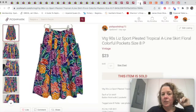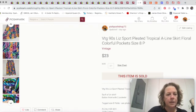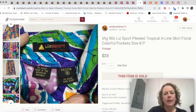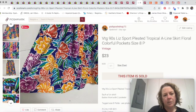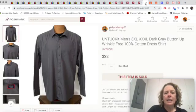And then I sold this vintage skirt for $23. The brand is just Liz Sport. Vintage 90s, most likely. I picked it up because of the color. It had pockets. I thought it was cute. $23.